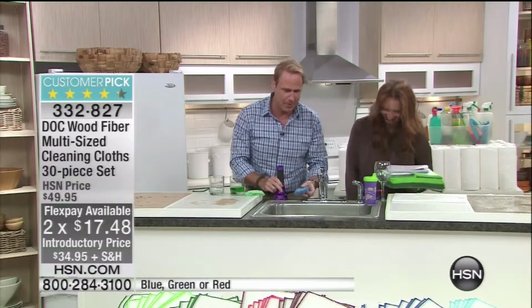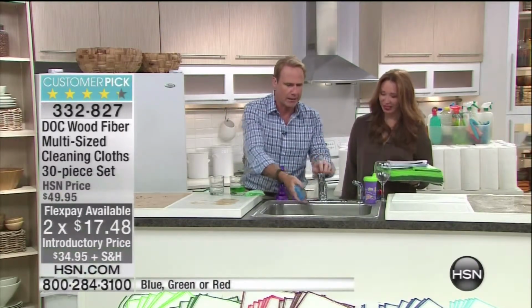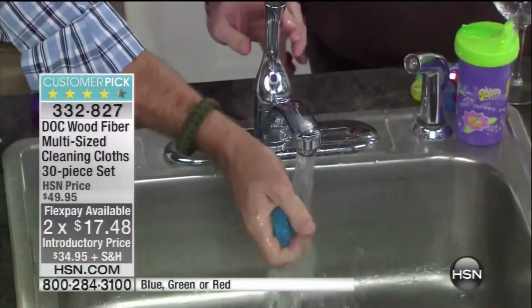Here's a really good example. Here's a sponge that looks like it's pretty clean, right? And we'll go ahead and rinse this out just as we did with the dock cloth.